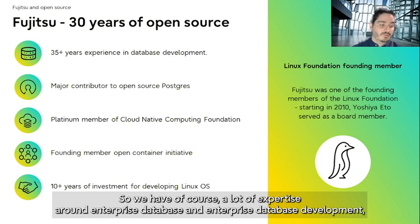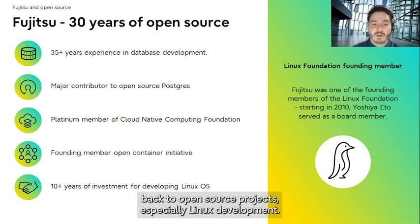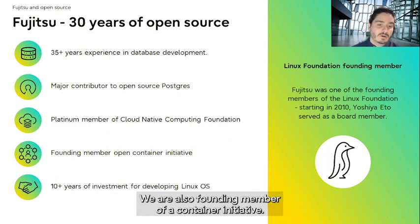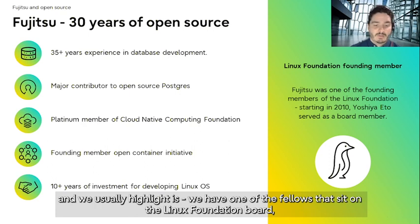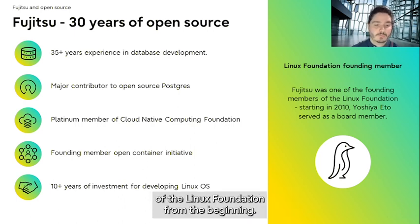So we have, of course, a lot of expertise around enterprise database development, but we also have a very strong heritage in terms of contributing back to open source projects, especially Linux development. As you can see here, we are a platinum member of the Cloud Native Computing Foundation. We are also a founding member of a container initiative. We are a key contributor to the Postgres community as well. And one of the things that we are always proud of and we usually highlight is we have one of the fellows that sit on the Linux Foundation board. Yoshiaki Ito is a Fujitsu employee, and he has been part of the Linux Foundation from the beginning.